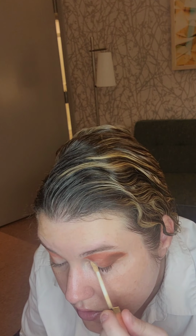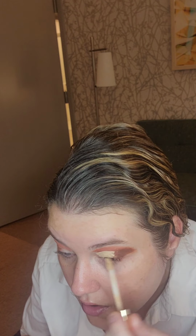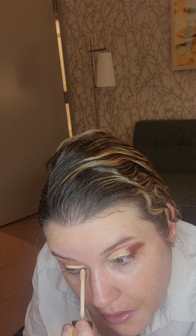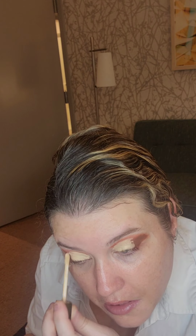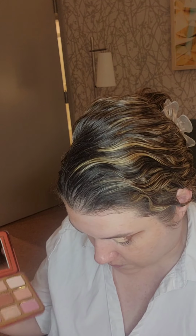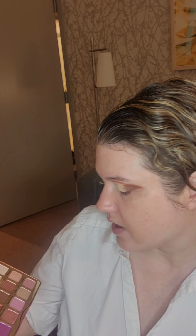Okay, now I'm gonna use the Too Faced again. The same one I use every time, Melted Chocolate Matte Eyeshadow for my cut crease. This is like perfect. Maybe that's what I'll do this weekend, is go through all my liquid eyeshadows and see if there's other things like that where I can use it as a cut crease, what shades I have, because I have so many liquid eyeshadows and I don't ever use them.